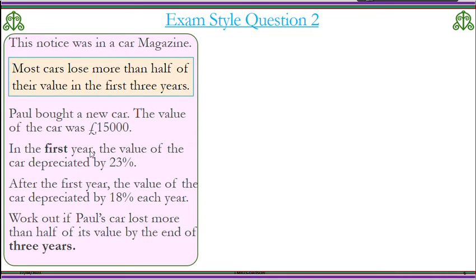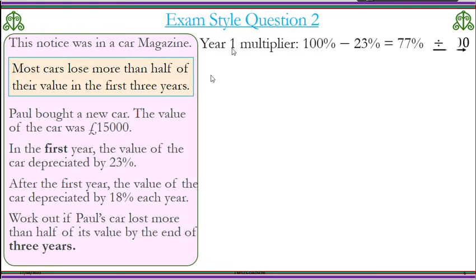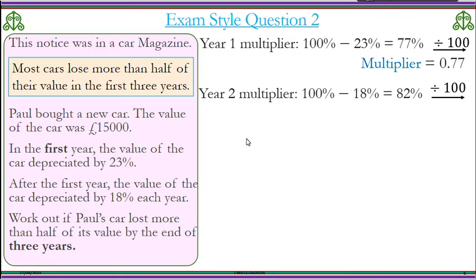So let's start looking at it year after year. In year 1, the car is going to lose 23% of its value, so it's a reduction. So the multiplier is 100 minus 23, which is 77%. Change it to a multiplier: 0.77. So that's what will happen in the first year.